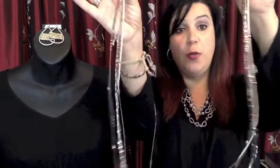Who knows? We're going to open this up. Now, remember, when you have multi-strands, you can open them up. I'm going to take 2 of these strands. It doesn't matter which 2. And this is where it's going to give you lots of different ways to wear it, lots of different looks.